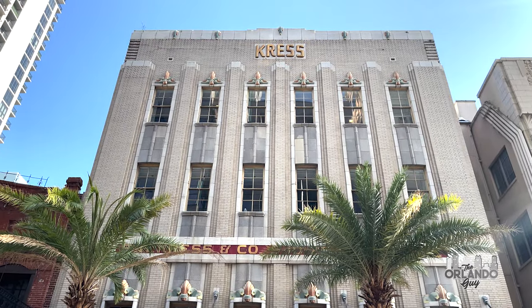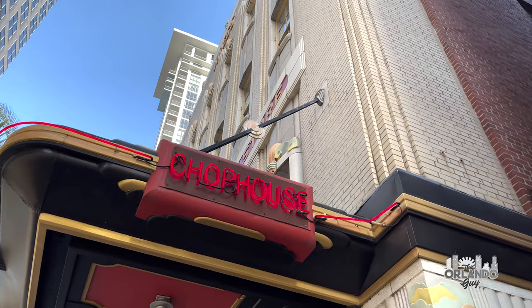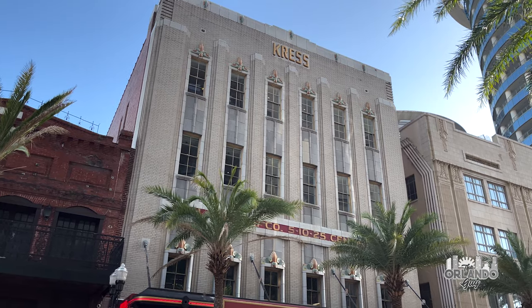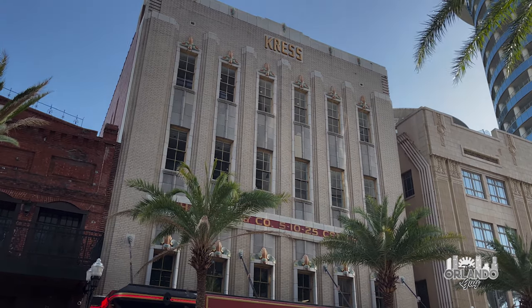Today, the building serves as offices on the upper floors and is home to the Kress Chop House restaurant. As one of the country's best preserved examples of mid-20th century architecture, the Orlando Kress Building is truly a national landmark.